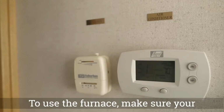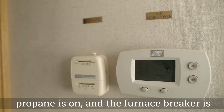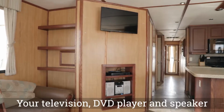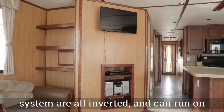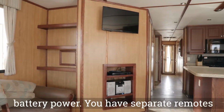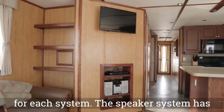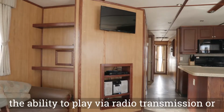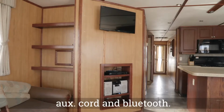To use the furnace, make sure your propane is on and the furnace breaker is on. Your television, DVD player, and speaker system are all inverted and can run on battery power. You have separate remotes for each system. The speaker system has the ability to play via radio transmission, aux cord, or Bluetooth.